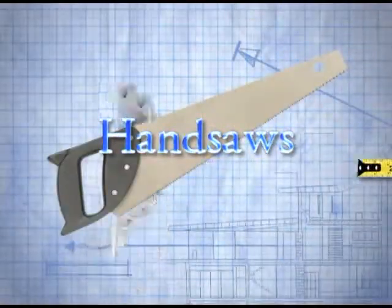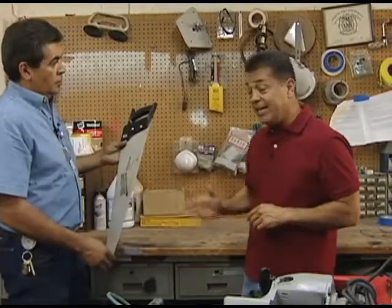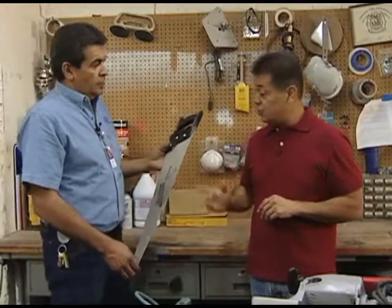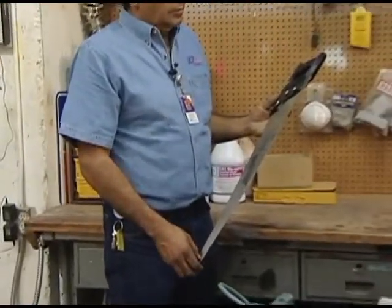Saws can cut more than wood, so make sure you choose the right saw. If it's too big, it can slip off what you're cutting. If it's too small, it'll stick to your materials. Make sure the handles are tightly fixed to the blades, then check the blade. It should be clean and intact, no cracks, and the teeth shouldn't be bent. Saws and knives should be sharp. Dull ones cause injuries because they stick into whatever you're cutting.